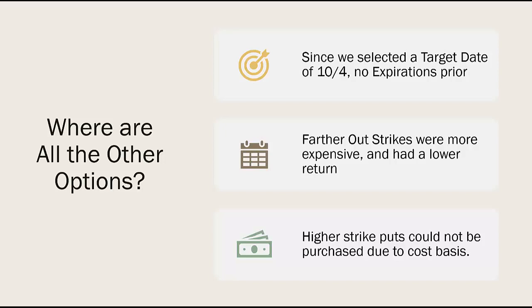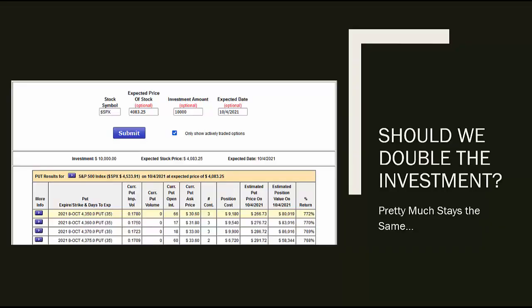They might have still been profitable, but again, they didn't have the highest bang for the buck of the top 10 in those calculations. Higher strike puts closer to at the money might have also been profitable, but they couldn't be purchased due to the cost basis and prices higher than $60, $70, $80 per contract, which wouldn't have met our $5,000 investment amount.